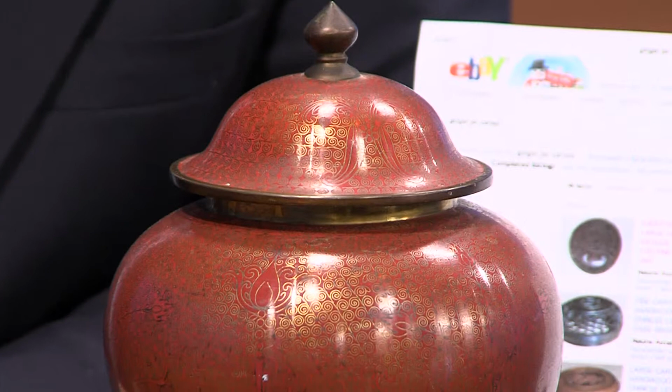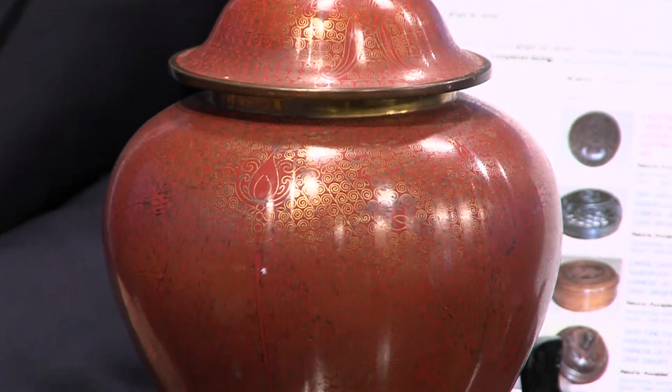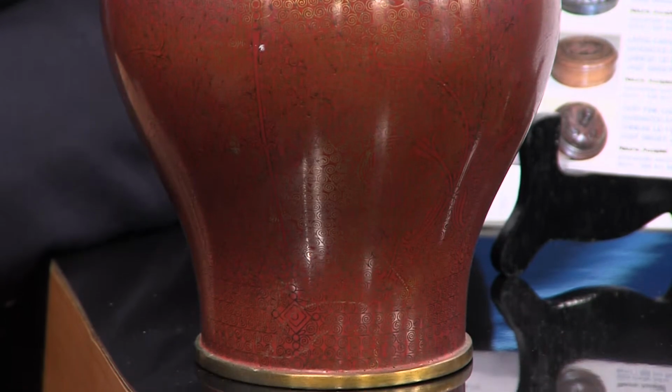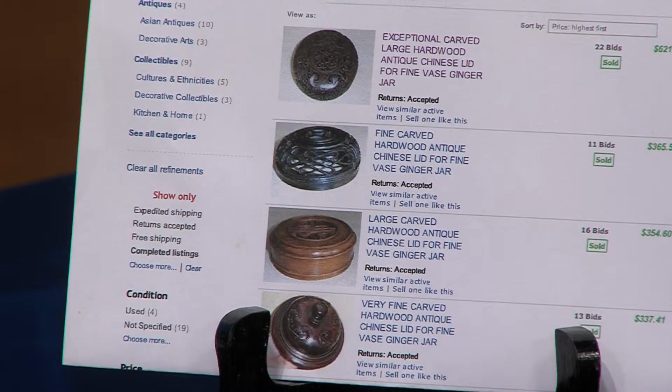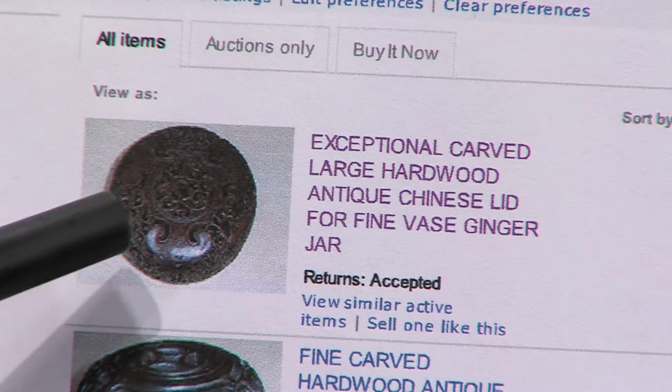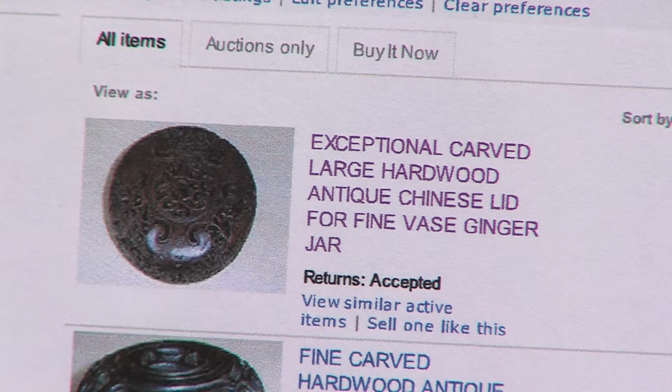Now, price on something like this is probably, to a collector, prices are down, so it's probably $125 someplace in there. But let me show you this. When I was doing some research for an estate sale, I had a really nice ginger jar in that particular estate sale. And what I want you to notice here, these are carved ginger jar lids. This first one up here, and these are from eBay, it's called an exceptionally carved large hardwood antique Chinese lid for a fine vase ginger jar.